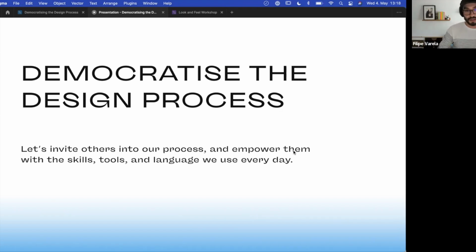So you might create advocates for design, for example. You might have a ripple effect throughout your organization by doing this. We've seen some of those results in our experience. So yeah, one thing very important to remind everyone is that we're trying to democratize the process, but not the decision making.